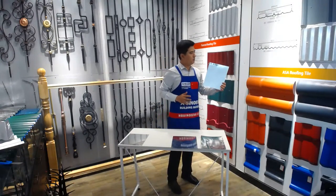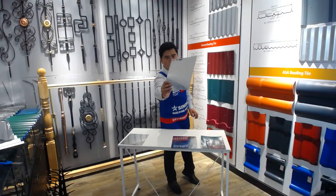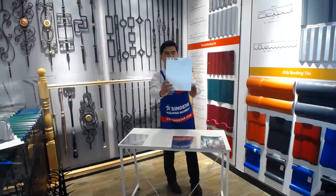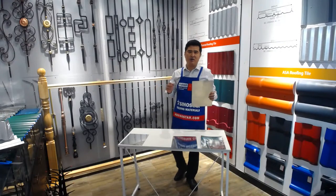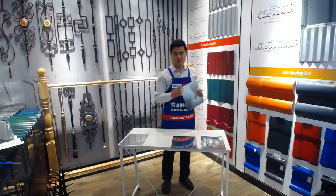The third sample I prepared is also 30 grams per square meter. You can see by your eyes, the spangles are very big and closed. This quality is better, but the price is a little higher than the 30 grams per square meter.